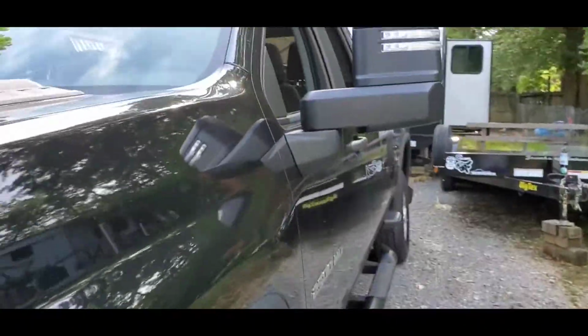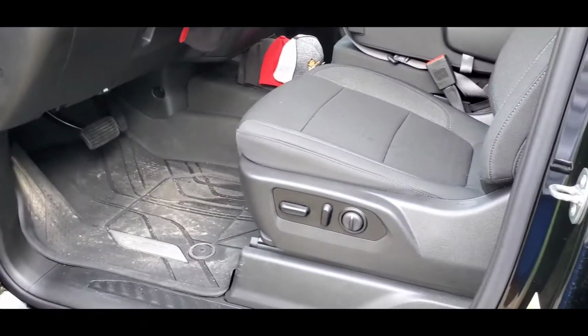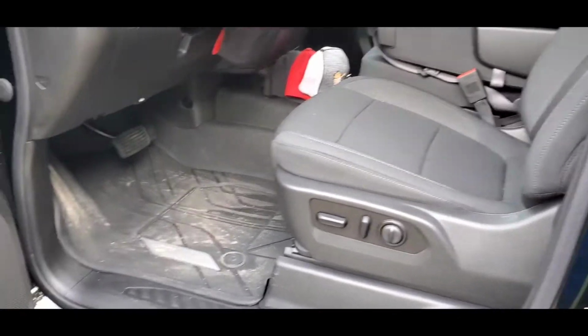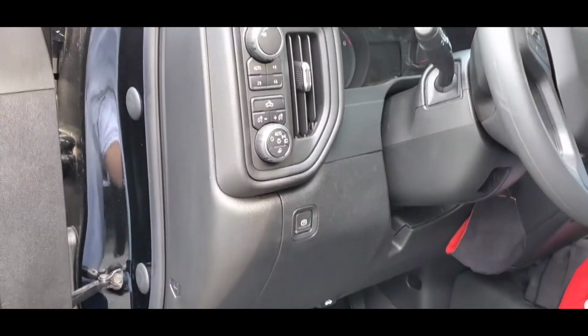Let's go around to the front. Those are also just for looks. Let's come up over here. Same pockets on this side. Like I said, this does have the full function with the lumbar support to fully control your seat. Automatic parking brake is just a button now. You give it a tap.